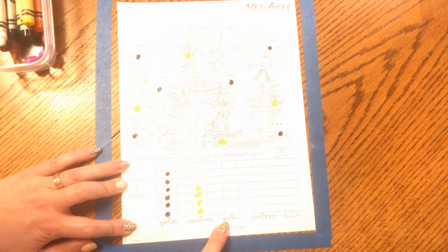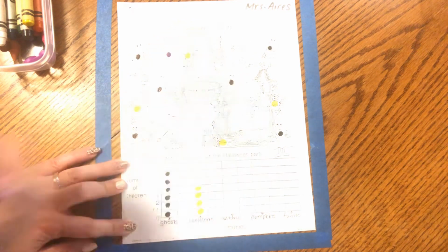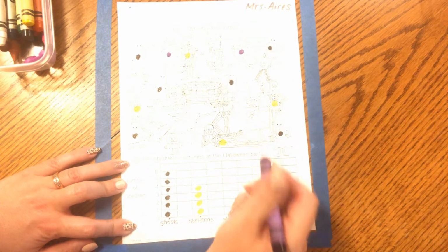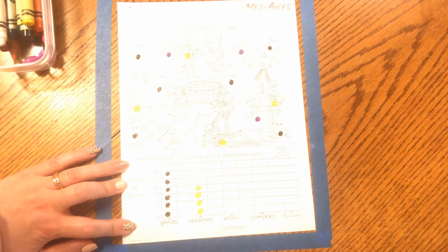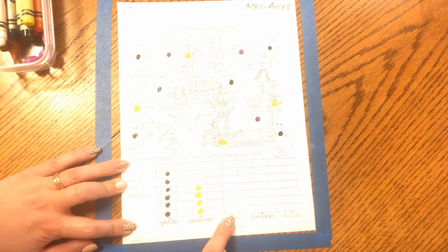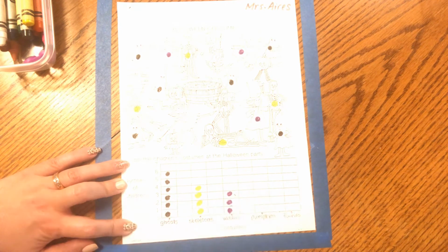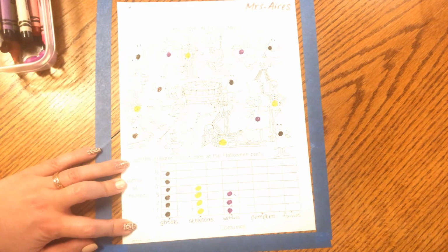Let's count the witches. Here's a witch. That's 1 purple dot. Let's keep looking. Ooh, another flying on the broom. 2 purple dots. And we keep seeing this little witch down here by the skeleton. 3 purple dots. Is that all of the witches? I think so. 1, 2, 3. So here, witches get 3 dots. 1, 2, 3. Great job, friends. Now, 3 little witches are at the costume party.